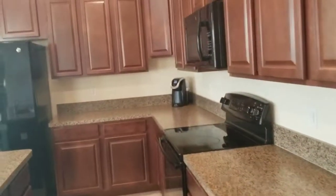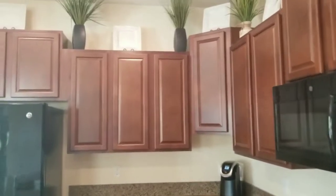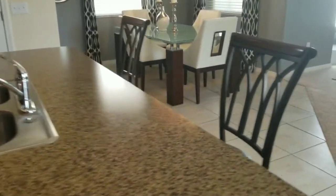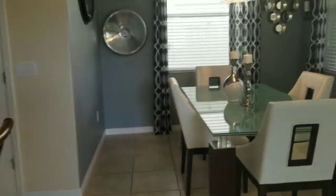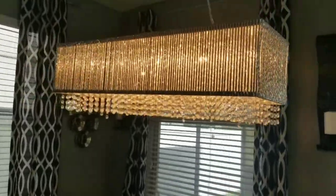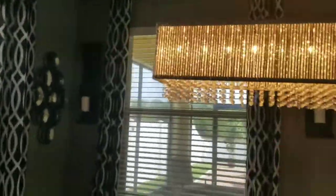Nice open kitchen. Smooth top stove, black appliances, GE. Big, large cabinets, recessed lighting, tile floors. As you can see there, nice perfect island, dining area. What a light fixture that is. Beautiful, stays with the home. Again, faux blinds, updated windows.